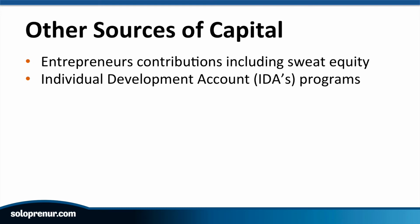Individual development accounts are run by nonprofits. It's a state of Oregon funded program matched with federal funds or other funds, but you can get up to 3 to 1 for every dollar you save in these programs, and that can be a source of outside capital. So it could be that this is something that you get 9 months from now or a year from now, but it can count toward an outside source of capital with VR.